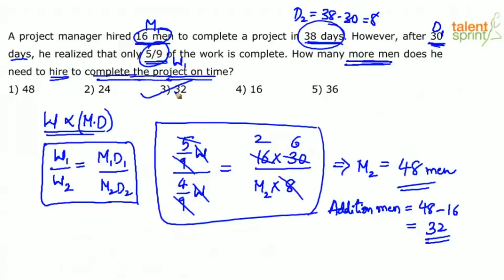Just simplify that one equation, right? That one step. And of course, the other step is to remove 16, which is already there, from 48 to get the additional workforce needed. So 32, option 3 would be the answer. I hope all of you have followed this. See, I have explained the solution in detail here.